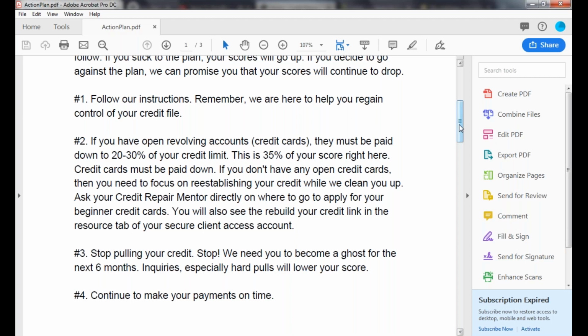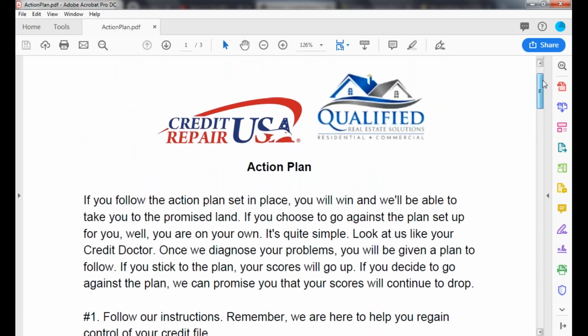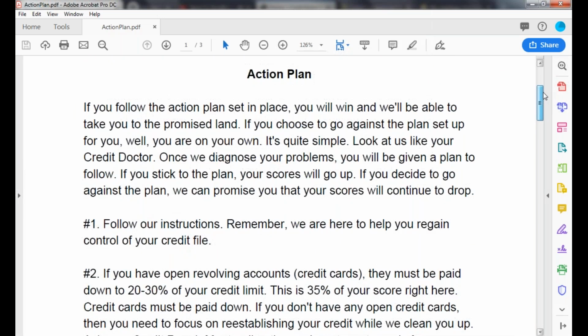Now, if you have personally dealt with me, I always have the client get a Fingerhut credit card. I always have the client get the Fingerhut credit card. The next credit card will be the First Premier, and then the third one will be Capital One.